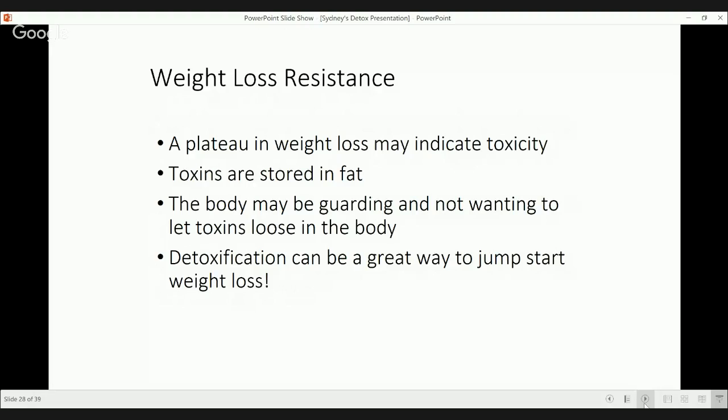The amount of fat cells that we have now is never going to decrease. We're just going to be able to shrink those fat cells. And a lot of times they're filled with toxins, right? So if we can liberate that cell and get rid of toxins, we can shrink those fat cells. And sometimes the body's guarding. It doesn't want to let loose of those toxins. And then detoxification, as I just already talked about, is a great way to jumpstart the weight loss.